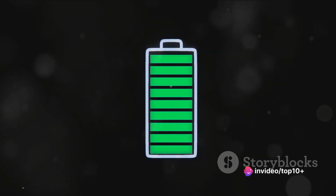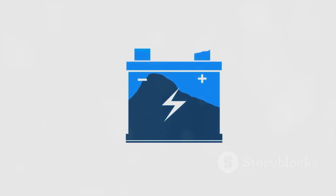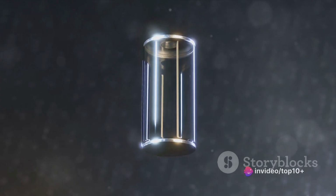And finally, the unsung hero of the battery, the electrolyte. The electrolyte is a medium that allows for the flow of electric charge between the cathode and anode. It's the electrolyte's job to facilitate the movement of ions from the anode to the cathode, creating an electric current. The electrolyte is often a liquid, but it can also be a solid or gel.